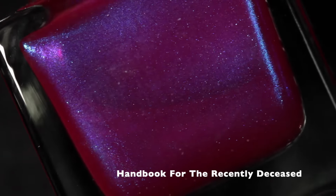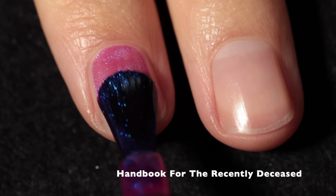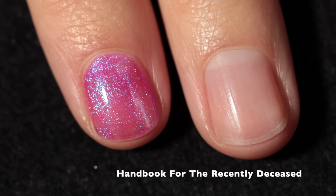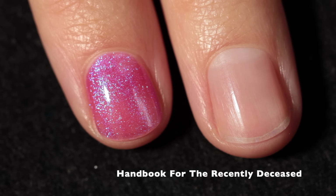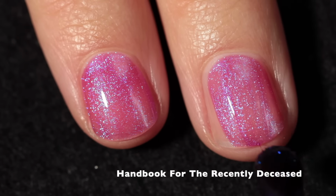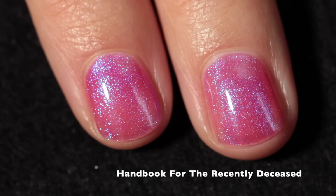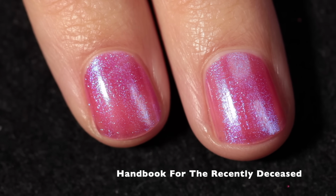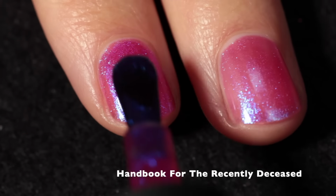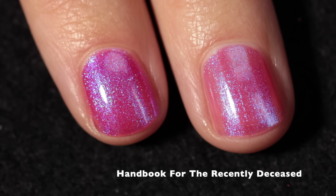And last but not least, for this Beetlejuice set of polishes, we have Handbook for the Recently Deceased. And I love that this was chosen for the name of one of the polishes. This is a deep red base with aqua to purple shimmer. And I mean, that description and what my eyes are seeing, I'm not seeing red, but definitely a magenta base. And maybe that's just the way the shimmer interacts with the red, I don't know.